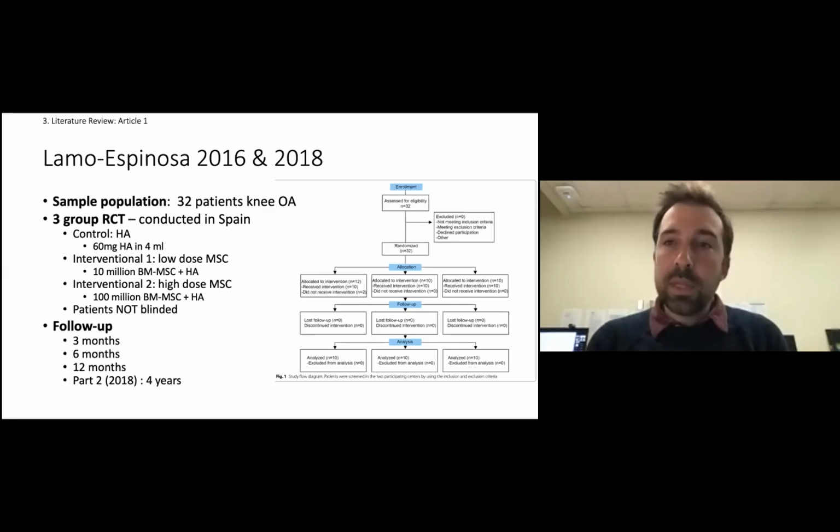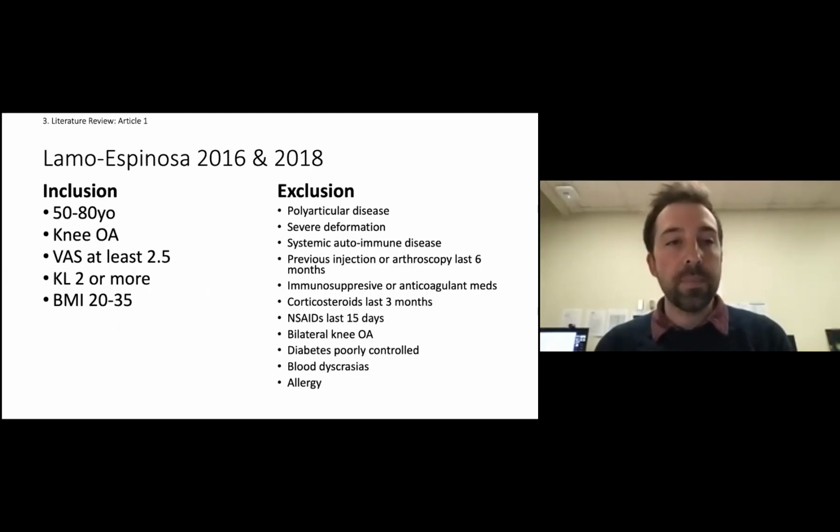The preliminary study in 2016 followed patients up at 3, 6, and 12 months, and then they were good enough to follow patients up until 4 years, at least from a clinical standpoint. So the inclusion and exclusion criteria, we're going to look at them for this study, but they're going to look pretty similar for the next 2.